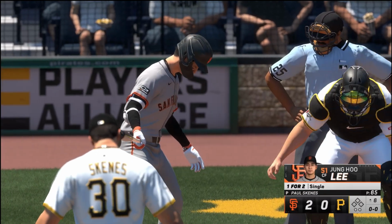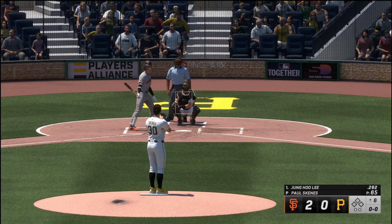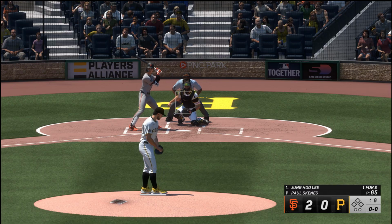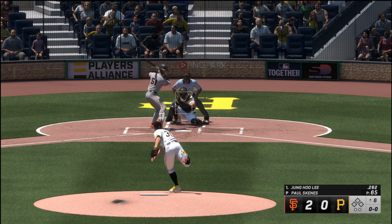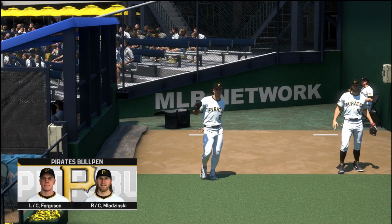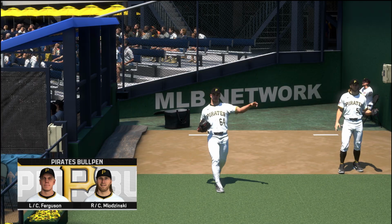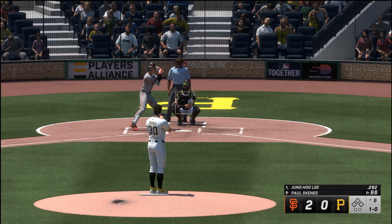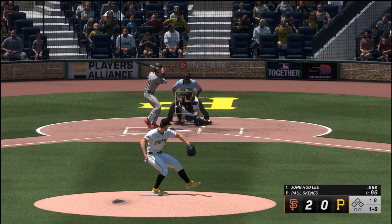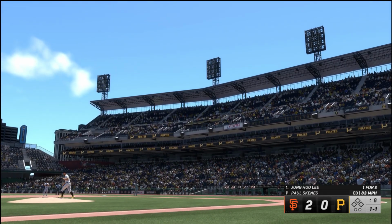Back here in Pittsburgh, top 6. And digging in for San Francisco, Jung-Hoo Lee. Upstairs, ball 1. Movement in the bullpen. Caleb Ferguson, the veteran southpaw, is getting ready to come on if needed. Mazinski getting cranked up as well. Check swing, and he went. That's strike 1.